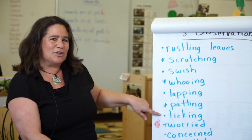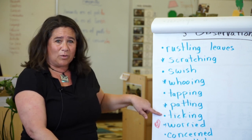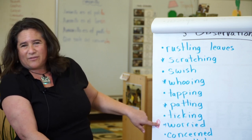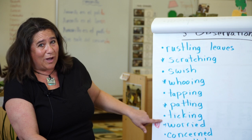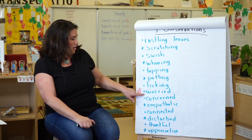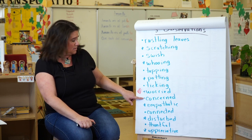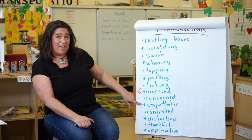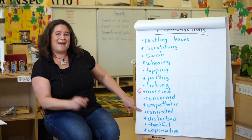But sometimes when we're observing, it's not just what we hear or what we see. It also might be what we feel. You might have gotten feelings that came while you were watching, but maybe you're thinking about the people who are caring for the squirrel. Maybe it's, are they worried? Is there a concerned feeling? Empathetic? Connected?